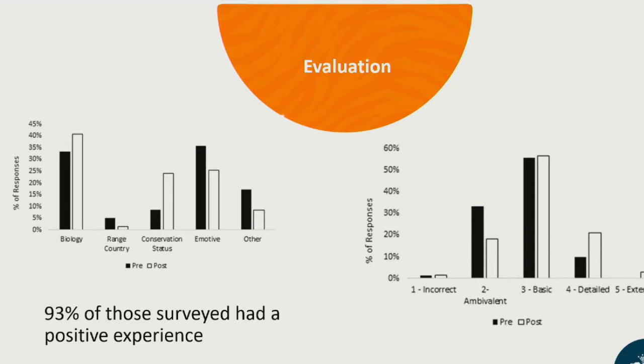Oh, and some evaluation. I was hoping I'd have time to get this in. So we did do some evaluation, pre and post surveys in autumn last year. I don't think you can probably see the bottom one, but it says 93% of those surveyed had a positive experience. Hurrah. So definitely we've met that.